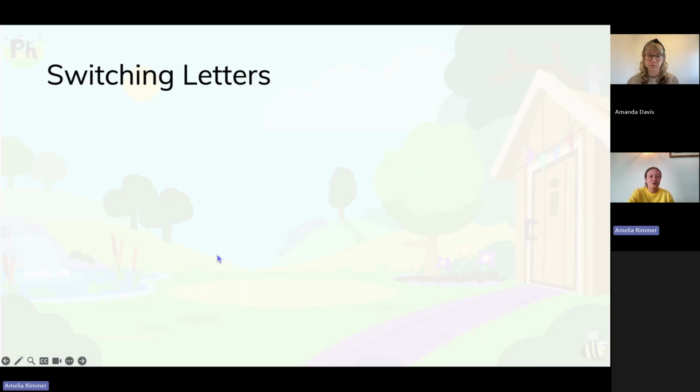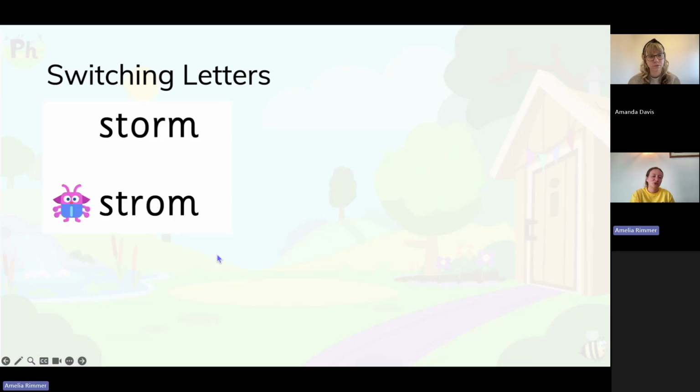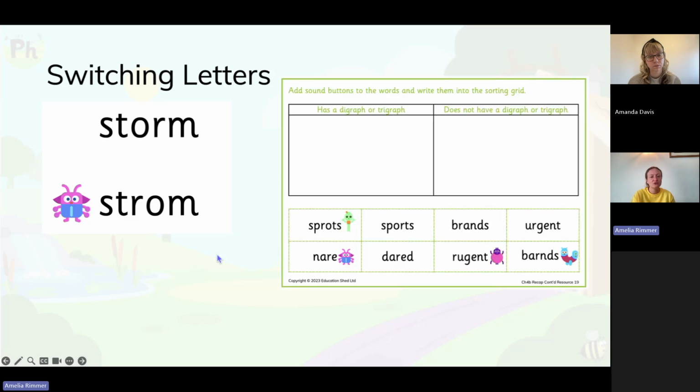Switching letters can also be a really common thing. So you get children that see a nonsense word, a pseudo word like strom, and they say something like storm because they've just switched those letters in their head to make it into a real word. So again, doing lots of sorting with those sorts of things can help the children identify whether it's got those in or not. And also using your sound buttons on these sorts of things can really help.